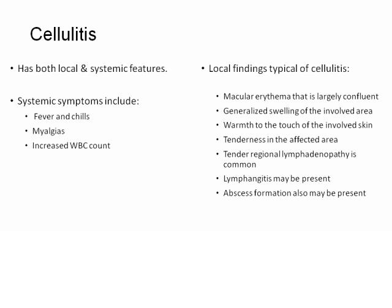It has both local and systemic features, such as fever and chills, myalgia, and increased white blood cell count. You want to check for lymph nodes too. If you think there's a cellulitis, you want to check their lymph nodes to see if they're enlarged. Local findings typical of cellulitis: macular erythema that is largely confluent, generalized swelling of the involved area, warm to the touch, and tenderness to the affected area. Again, check the lymph nodes because they're usually tender. And abscess formation may also be present, depending on what causes the cellulitis.